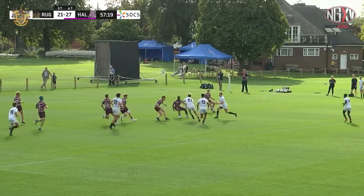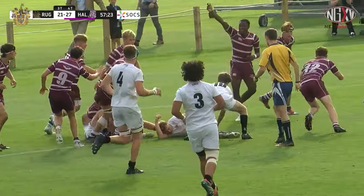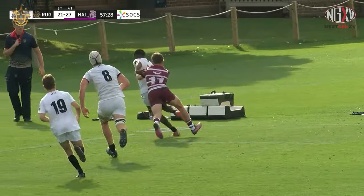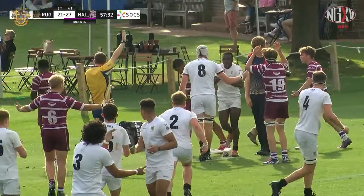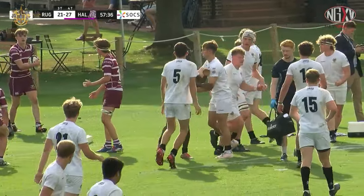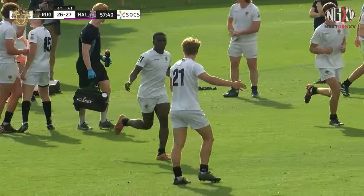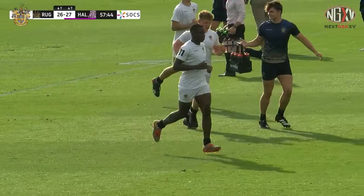Striden feeds wide. They look through. Pierce. Kayada. Out wide to Wada. Wada dives in on the corner. Rugby do have their try. Their first attack of the second half. And it yields a try, and they needed that try oh so much.